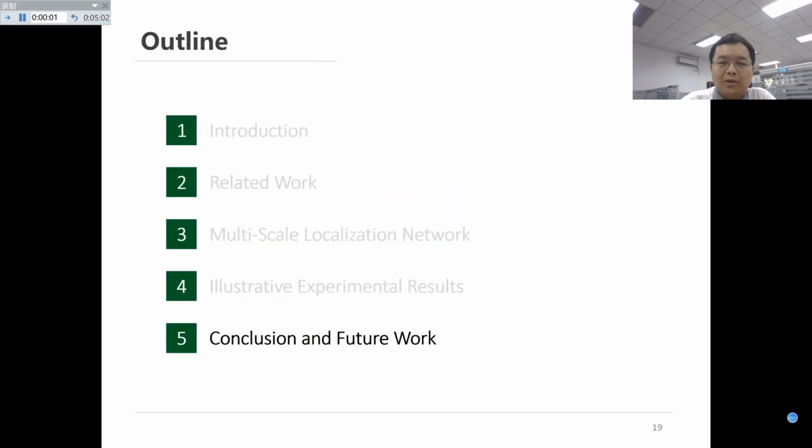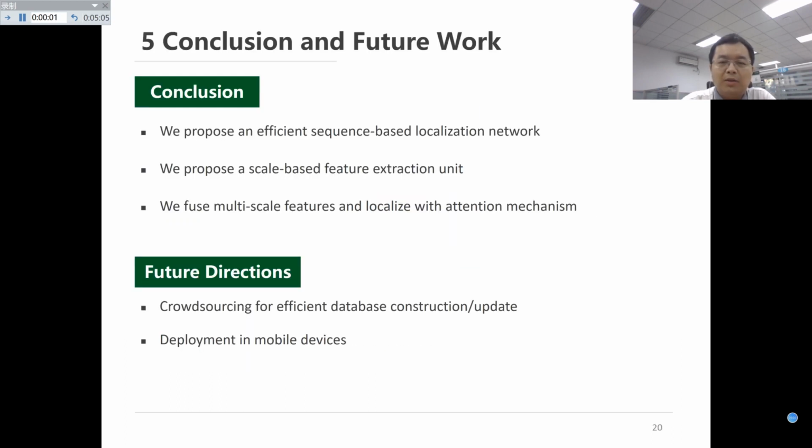To summarize, we propose an efficient sequence-based geomagnetic localization network. We propose a scale-based feature extraction unit to extract multi-scale features. Thirdly, we propose an attention guidance, where we fuse the multi-scale features attentively and estimate our current location. In the future, we plan to study crowdsourcing for efficient geomagnetic database construction and update. We also plan to study efficient deployment in mobile devices.